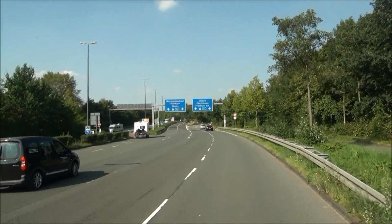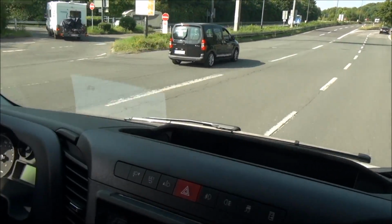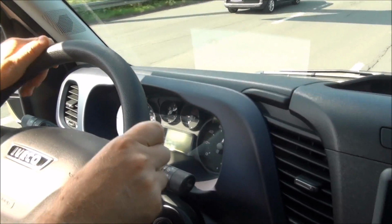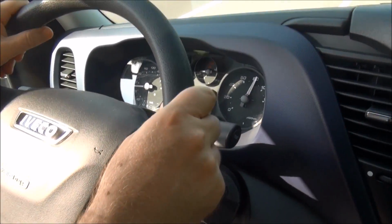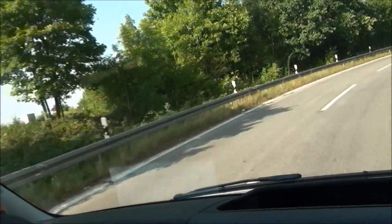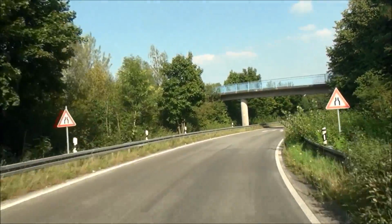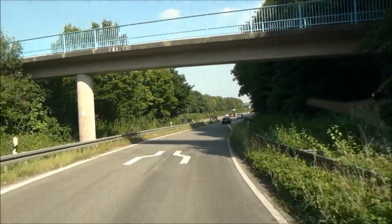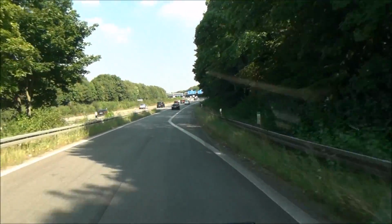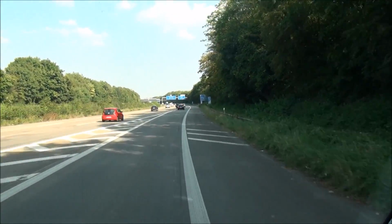So we're now doing 50 kilometers an hour. We're doing 6,000 revolutions, 7,000 revolutions, 8,000 revolutions, 60 kilometers an hour. And I don't want to take it too fast at this particular moment because it's not my vehicle. I wouldn't even be driving my own vehicle at this speed. Okay, we're coming onto the motorway and I've got my foot right down on the floor.